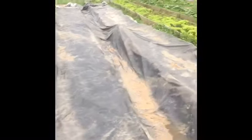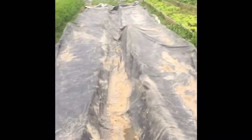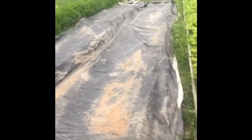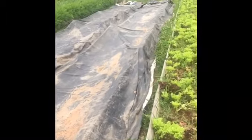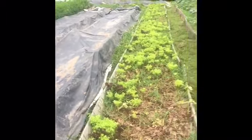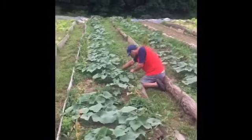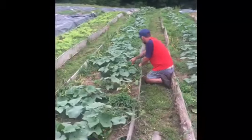We've been tarping a lot of stuff this year so that we don't have to work it. This is all no-till, so we tarp stuff and it kills all the weeds or crops that we had in there before. Cucumbers, those are going to be coming on probably by next week.